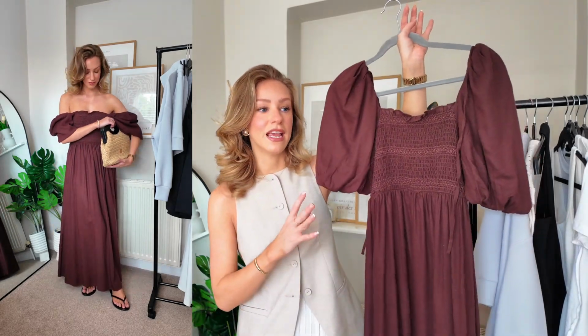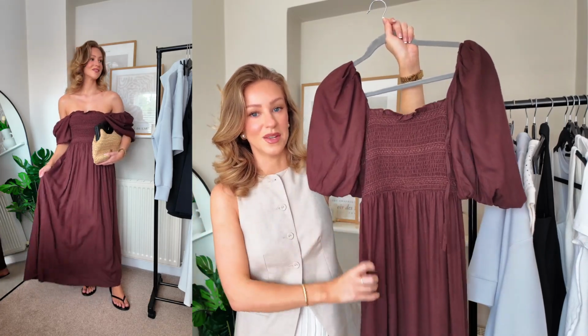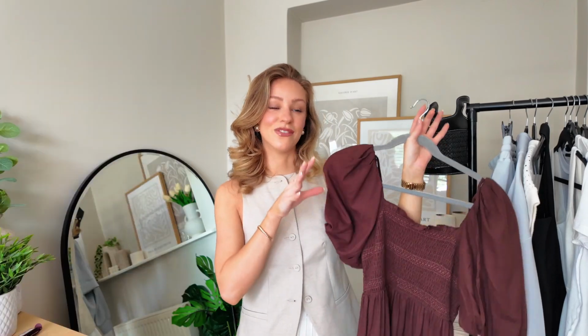It gives me the same kind of silhouette as those sleeper dresses that are obviously a lot more expensive than this one was. And you know what? I feel like I'm coming into my dress era. There are a couple more dresses featured in this haul, but I'm just really enjoying how easy and how feminine a dress makes me feel, particularly for summer. I also know that this dress comes in a tomato red, which is stunning, and also in a classic black. So as always, I will leave everything linked below.